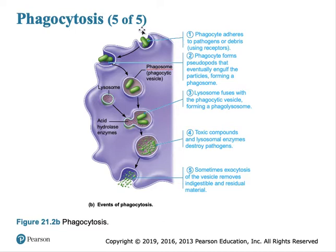So something gets totally engulfed inside the cell, like right here. Once it does, it's going to fuse with a lysosome that has those very acidic enzymes. It breaks down everything inside of the bacteria or cell debris or whatever it is that's trying to be recycled. And then that toxic stuff is small and it can either be ejected back out or recycled inside the cell.